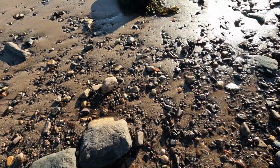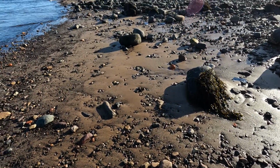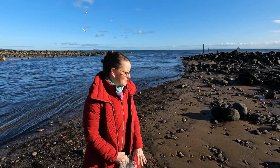Do you know, I don't think we're going to find a great deal more down here. We're just into the sandy bits again. What do you think? Yeah, I think you're right. Sandy bits are usually not the bits where we find sea glass. That would be over there where there's all the stones. So I think we should move on to that bit and leave the sand alone. Okay, well let's crack on with it then.